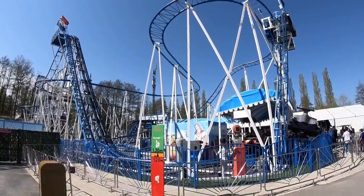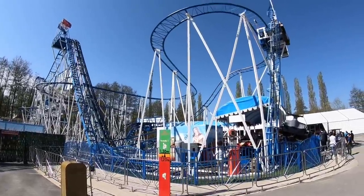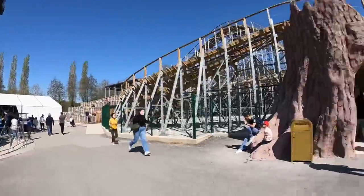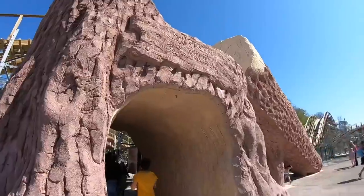Right, we were just about to queue up to go on Formula One again, so I could get the front row POV. We'll come back later, but we just stood in the queue, it's broken down, so we're going on Wood Express as well. It looks like I've been pushed back of the queue again.